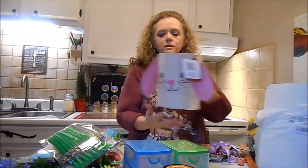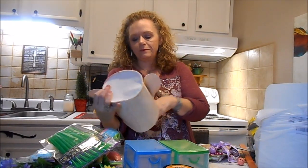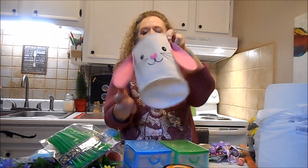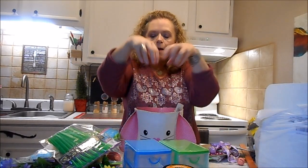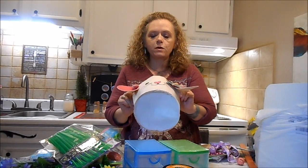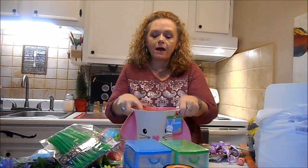And of course the adorable little burlap Easter bunny, and I got the pink one. That's cute. Now I'm not going to use mine as an Easter basket. I'm actually just going to drop a potted plant in here and kind of use it as a planter. I just thought it was so cute. Peace lily or Easter lily in there, I think will be adorable.